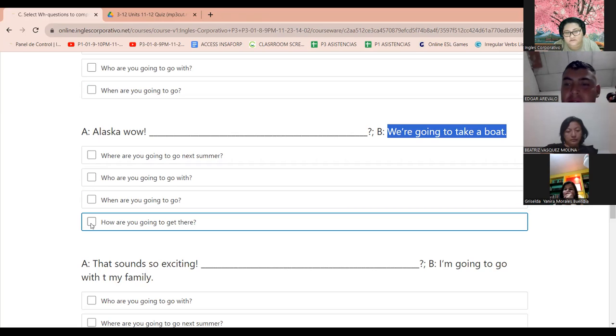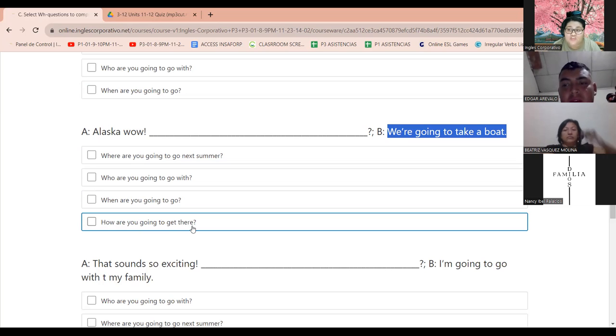How are you going to get there? En ese caso, el TH es como una D. There. How are you going to get there? How are you going to get there? What is that in Spanish? How are you going to get there?